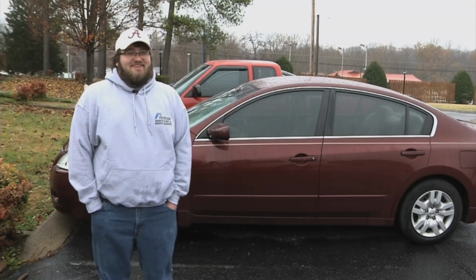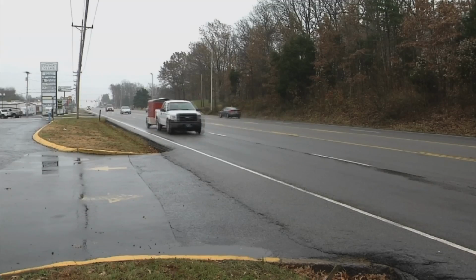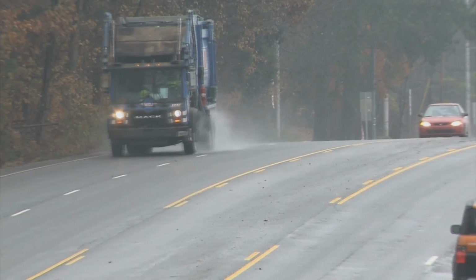It was a really loud, like, thump. I almost jumped out of my seat because, I mean, you're not expecting to have something shot at your window. Marcus Adams was riding in the car with his wife along this busy stretch of Highway 70 near Luther Lake in Dixon late Saturday night when the windshield shattered.